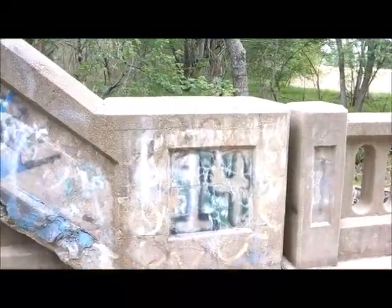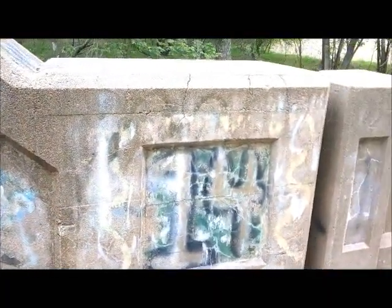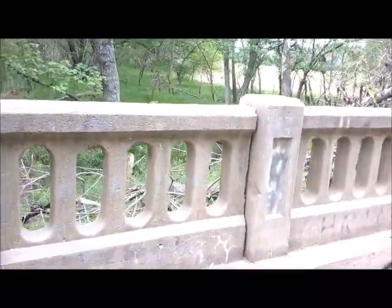And see, if you look real close, you can see where it's been damaged over the years. It's cracked, and it may not be too much longer. Somebody will deem it unsafe and they'll tear it down.